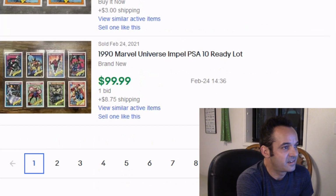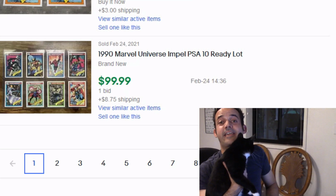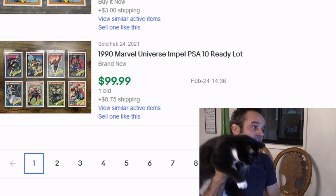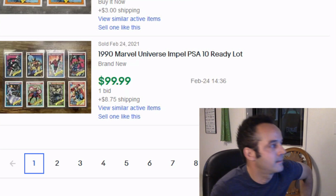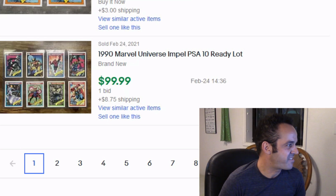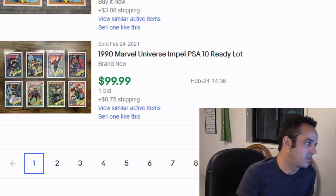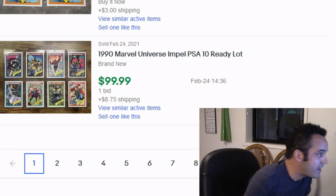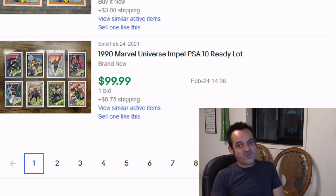We got a cat right here. We got a cat that's getting feisty, and we got some Marvel Universe cards. $99.99. One bid for this PSA 10 ready lot. These key cards: black suit Spider-Man, Wolverine, regular Spider-Man, Thor, the other Wolverine, because he got brown suit and yellow suit, and Doctor Strange, Silver Surfer, and the Hulk. The freaking Hulk.